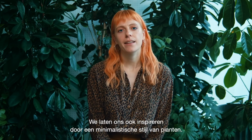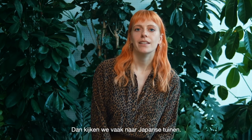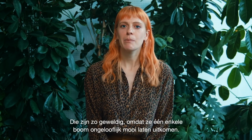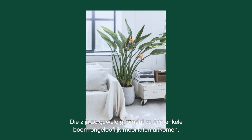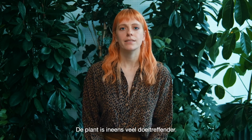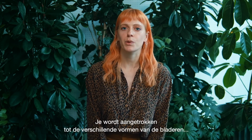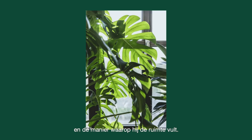So we also take inspiration from a more minimal style of planting, where we often look at Japanese gardens. These are amazing because they take one single tree and make it look incredible in a space where you don't necessarily have to put loads of different plants around it. And the plant suddenly has much more purpose, and you're drawn to the different leaf shapes and the way that it sits in the space.